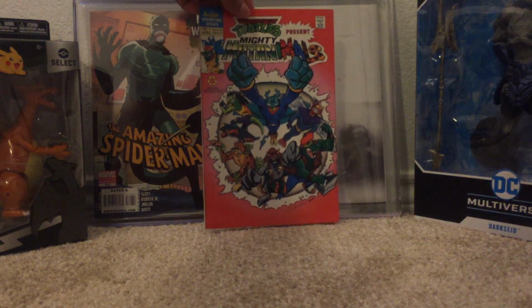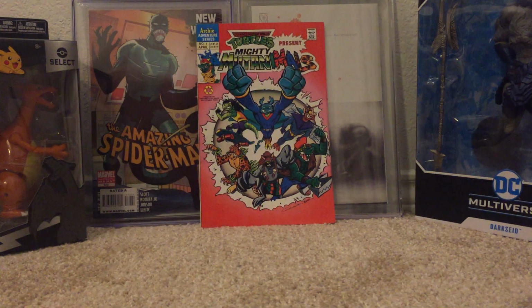First up is the TMNT and the Mighty Mutant Animals #1. What's funny is the story about this: I went to an LCS where I picked these up, and they just had a nice little collection of them all for $1. But yet I went to another LCS that's kind of the same chain, but it's managed differently, and that other store, we'll get to in a little bit, kind of rubbed me the wrong way.